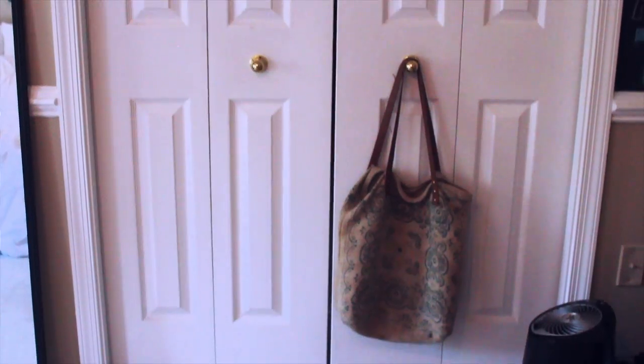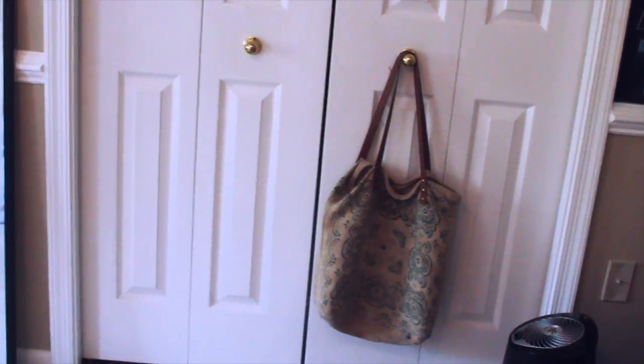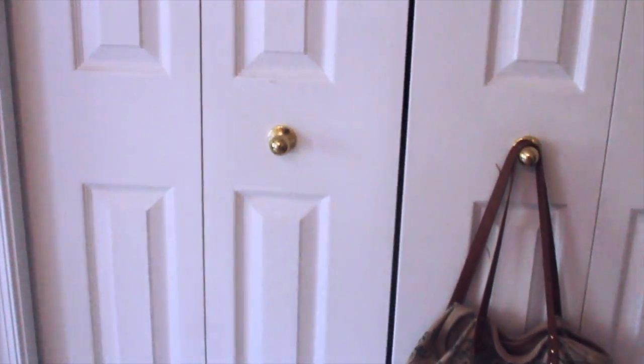Then we move on to my full-length mirror. Hello to my legs. It is also from Target. Then we have my main closet, and we have this bag here from Free People on the little thingamajig. What are those called? Little knob? I need to get cuter knobs. These ones are really ugly.